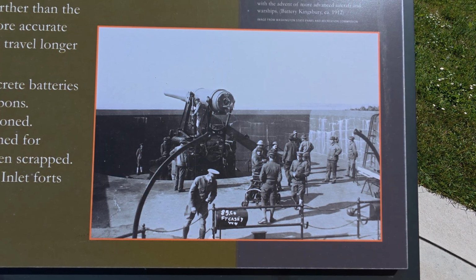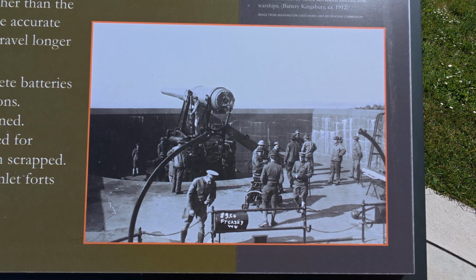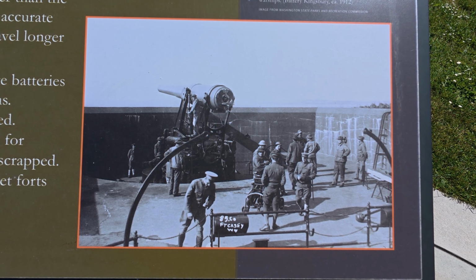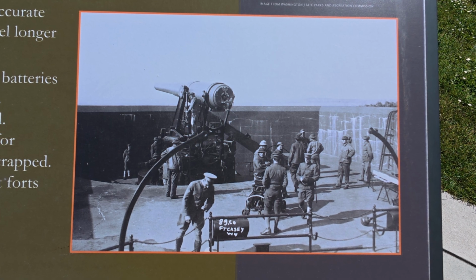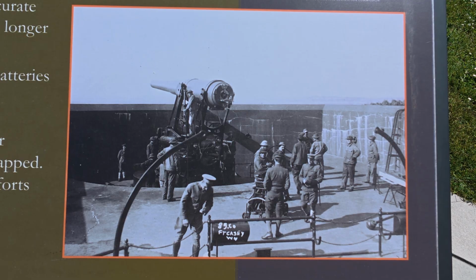So this photograph here shows a 10-inch gun at Battery Kingsbury in the firing position. Although state-of-the-art when it was first installed, fixed guns like this became obsolete with the advent of more advanced aircraft and warships. This photograph is circa 1912.